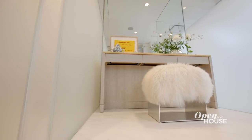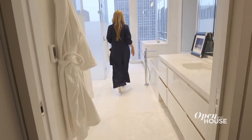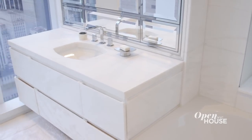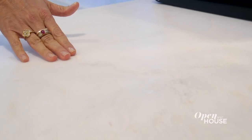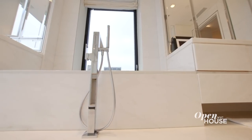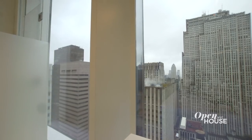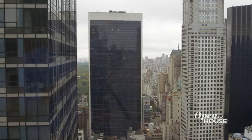We reconfigured the master bath in order to incorporate a custom vanity, which acts as a second window, bringing the view in from across the way. I was able to incorporate double vanities covered in honed Lido white marble. And the bathtub is perfectly placed in the center of our floor-to-ceiling windows, so you can feel as though you're floating while bathing on top of this magical city.